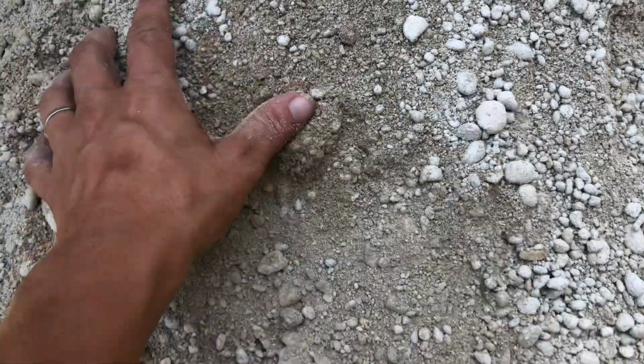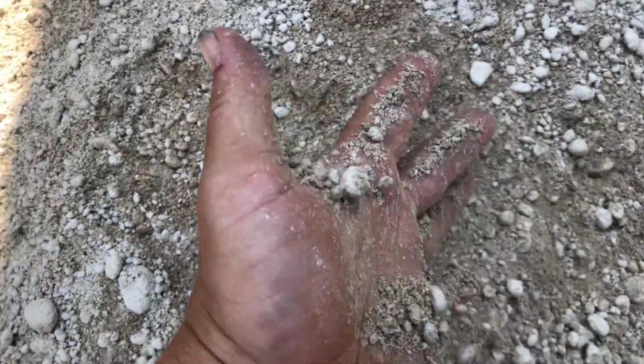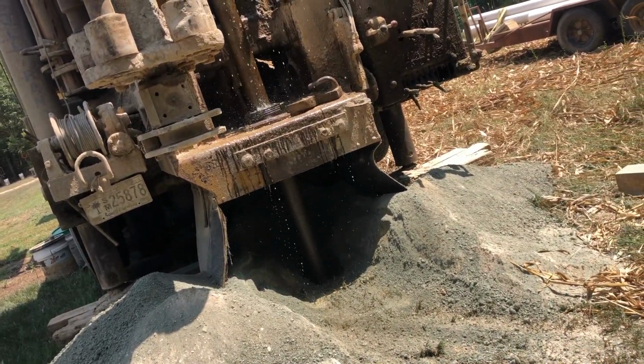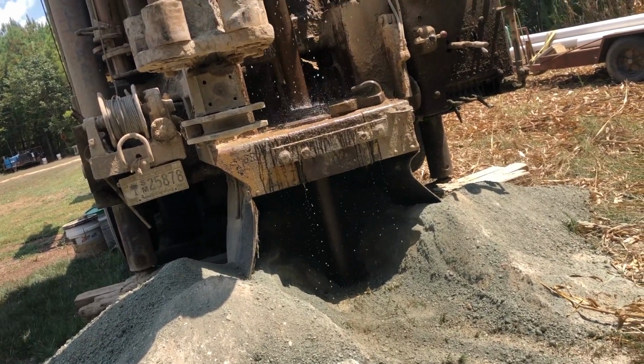What do y'all want to do with this dirt here? But where did the water come from? He's making it so it ain't dusty. That water tank.